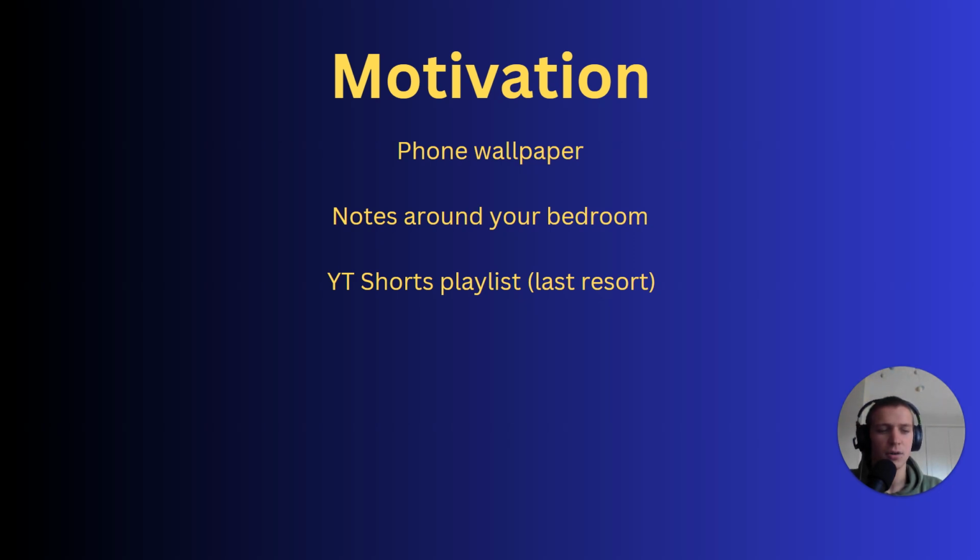Say the wallpaper is you on holiday in Spain. Every time you look at your phone, you're going to want to go to Spain. You're not going to want to focus on the work you need to get done, you're going to focus on Spain. Say your home screen or lock screen is you out with your friends, a little selfie you did. Every time you look at your phone, you're going to want to go be with your friends.